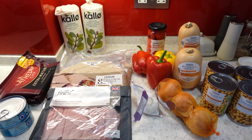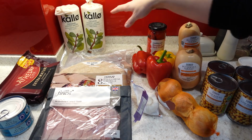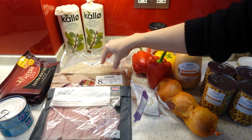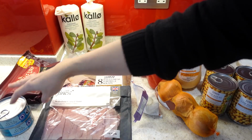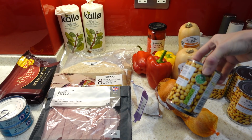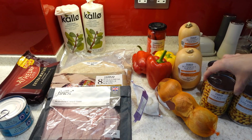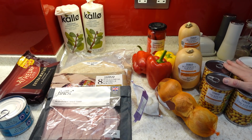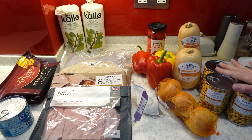This here is our lunch section. So I have got some rice cakes here. I've got 2 packs of wraps. I've got some ham, cheese, tuna, and then I have also got 4 tins of chickpeas, so I can make my own hummus. To make your own hummus, it's really easy. I have got the recipe for that on my Instagram as well. I'll link it down below in my description box.